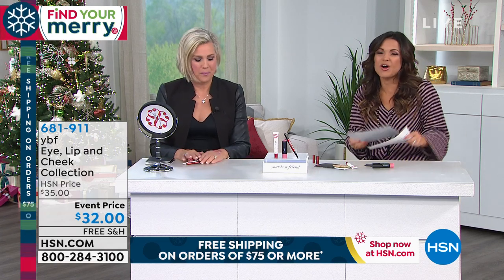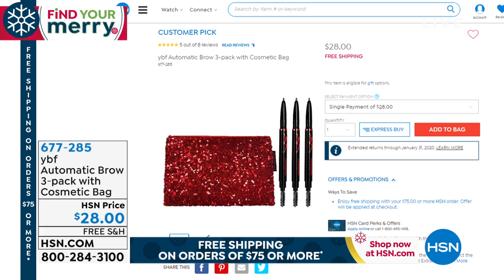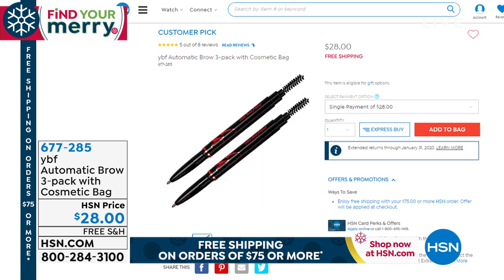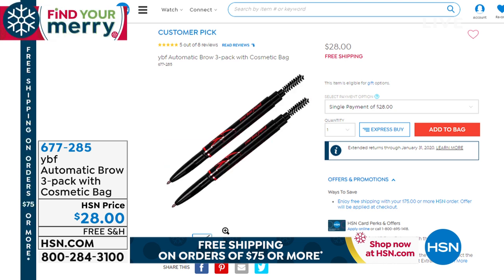At this. So these are your infamous eyebrow pencils. What we love about these is they're universal. How many shades can you get total? 22 shades out of one, depending on the pressure you apply. You usually get two for like $22 or something, but this time you get three for $28, and that's crazy. And the sequins bag. It's red sequins. It's the cutest thing. So that's $28 with free shipping and handling.